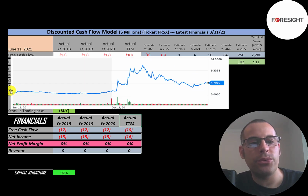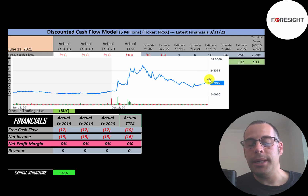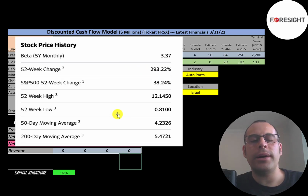This is the stock price the last 12 months. So you can see the stock was really low 12 months ago, and then it was that big run-up, then it came down. Now it's sitting around $5 a share. When there's really good news about a company, it may be a good idea to sell when there's a big run-up, then buy once again when the stock price comes down. I don't usually try to time the market like that, but in this case, you could have made a nice return.